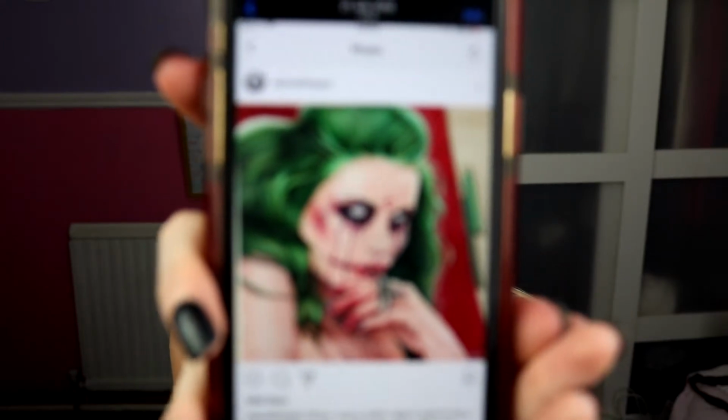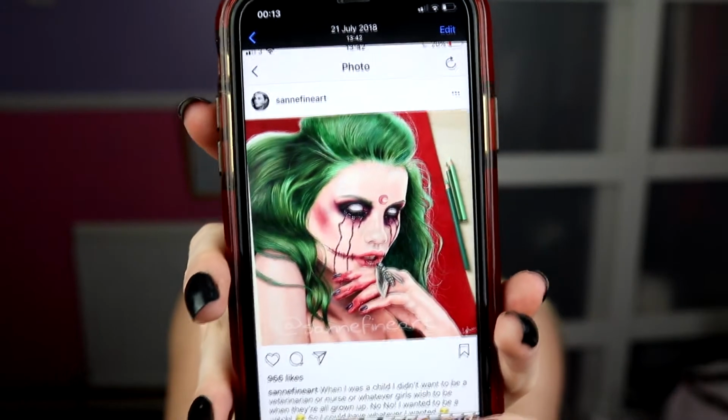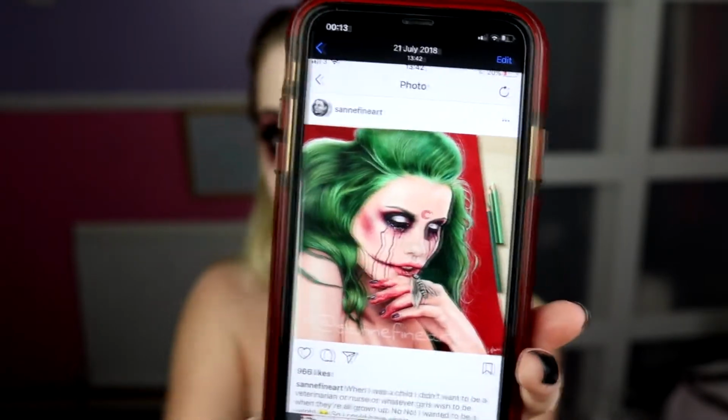I was inspired by someone for this look. I'm just going to get the picture up to show you guys. Her name is Sane, or San Fine Art. I'm going to leave the link down below to her Instagram, but this is the picture that I was inspired by for this look. She described that when she was a little girl she wanted to be a witch, and that's where the inspiration came from.